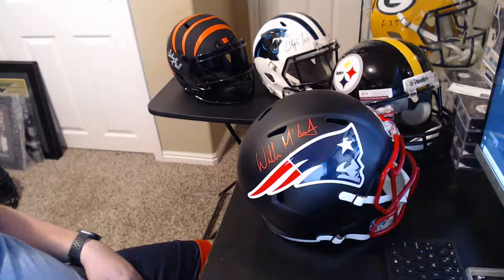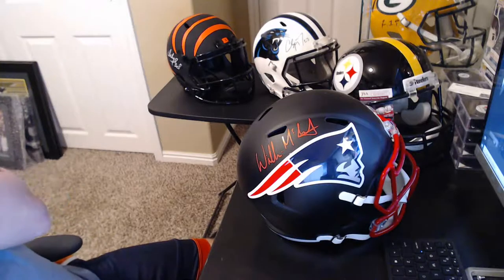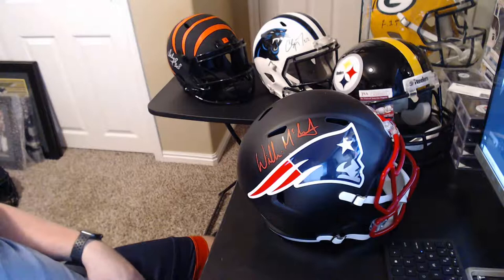Yep, Willie McGinnis. Flat black for the Patriots. Overrated, says the Jets fan. William Kraft is what I thought. Oh, man. Congrats, Hunter. This is a sweet helmet.